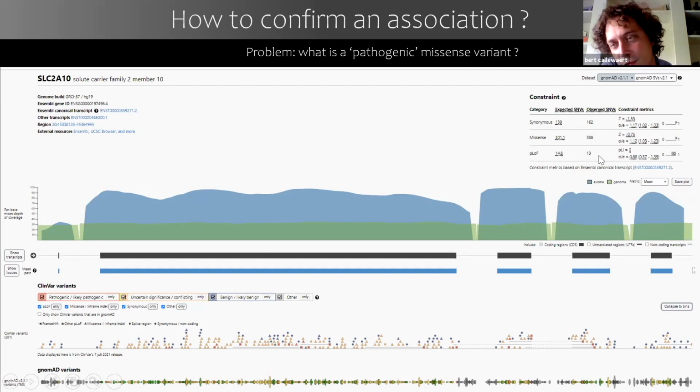So this is the first indication that actually this gene is quite tolerant to loss of function, meaning that having one deleterious copy of the gene wouldn't harm too much. But of course, this is only generally speaking, and there might be mild phenotypes that do not cause premature illness, so that these patients are still in this control population.